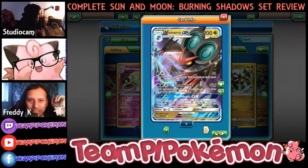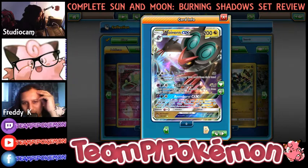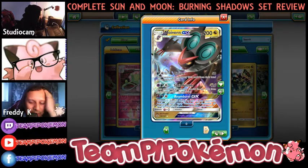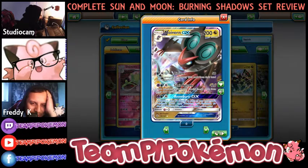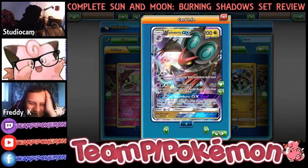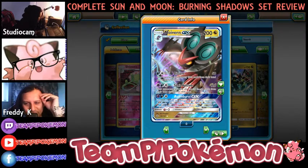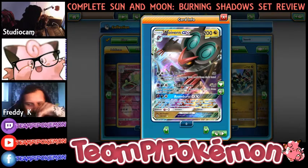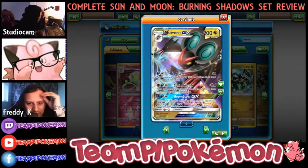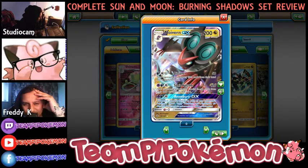We're going to move on now to discussing Noivern. Noivern GX was actually rejected by a lot of early players, and as a result, when the sneak previews came out, Noivern was kind of like, well, actually, we're going to lose Double Dragon, so is it really worth it? Noivern GX's price then suddenly dropped within the first week or so of Burning Shadows' release.